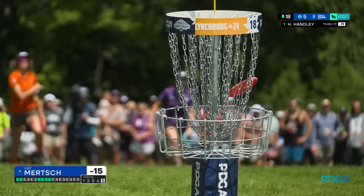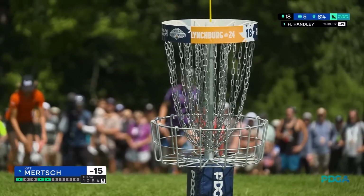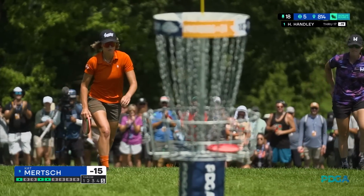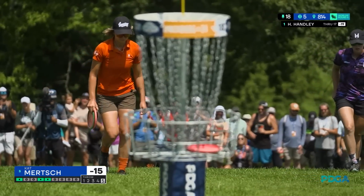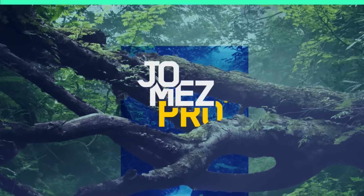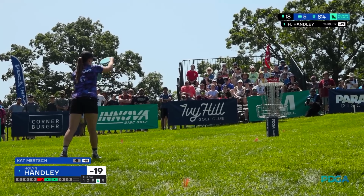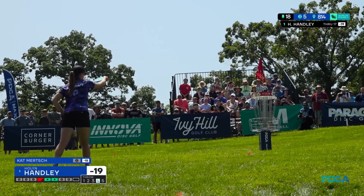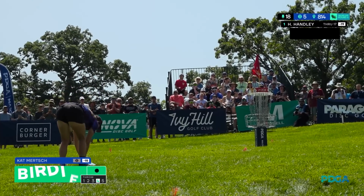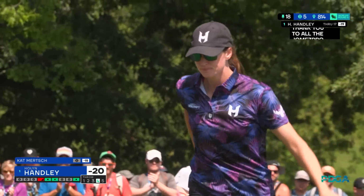That's one of my favorite slow rolls of the entire year. The fact that it does that on the front side of the cage up the hill and still rolls in is unreal. That's some stuff you only see from Kat Mertsch. Holyn finishing out with a birdie.